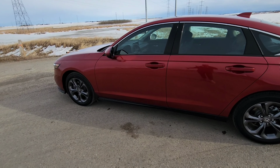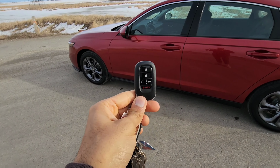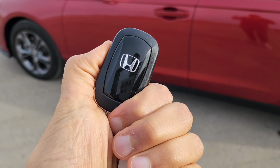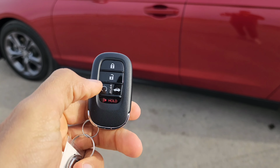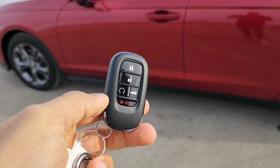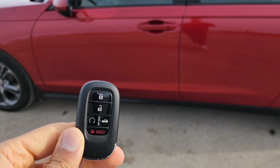All right, time to jump inside the all-new Accord. Here is the key fob, same as the one that you get in the Honda Civic and the new HR-V and all. That looks nice. It's pretty small, and remote engine start, which is standard on all the models here in Canada, which is just 3 trims, the EX, the Sport Hybrid, and the Touring Hybrid.